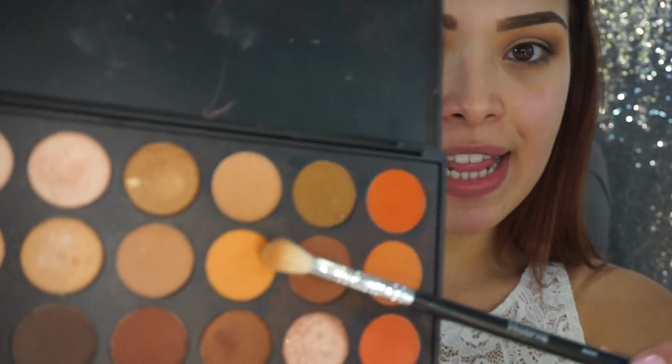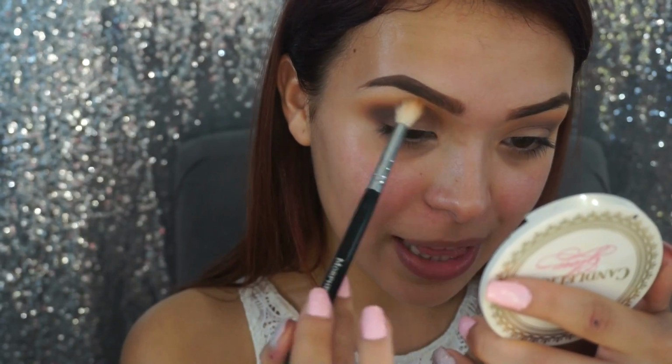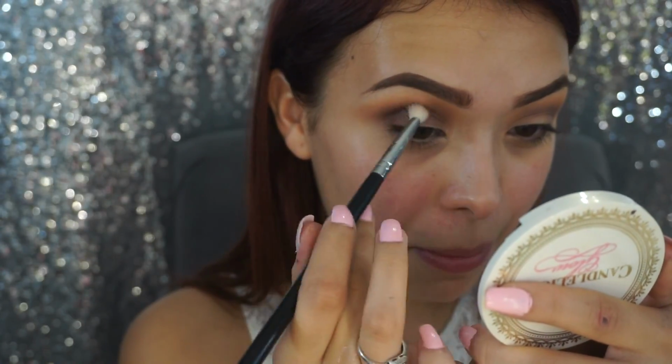So I'm gonna take my Morphe big fluffy brush and this shade right here, just so I cannot lose that orange transition shade. I still kind of want it to pop out. So I'm just gonna grab some and just blend everything together with that orange shade. I'm gonna take that shade again, Cherry Cordial by the Too Faced chocolate bar, and apply a little bit more.